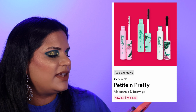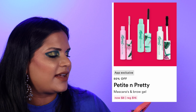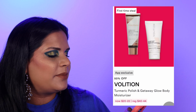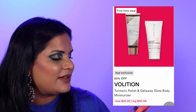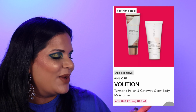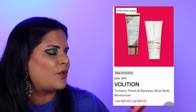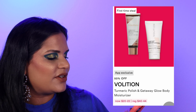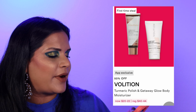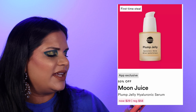Kinship Self Smoothing 10% Glycolic Resurfacing Serum. Hey Honey Relax Propolis and Honey Soothing Cream. Moon Juice Plump Jelly Hyaluronic Serum. Dermalogica Clear Start Breakout Clearing Liquid Peel. We've got the Petite and Pretty Feather Stretch Washable Mascara. Boscia Green Tea Oil-Free Moisturizer, Volition Turmeric Brightening Polish. We've got an Estee Lauder Pure Color Illuminating Shine Lipstick.